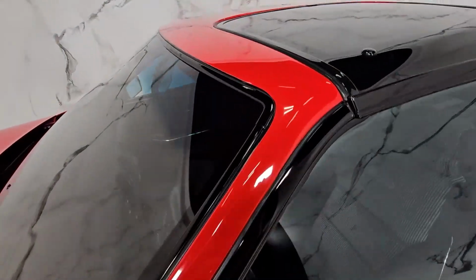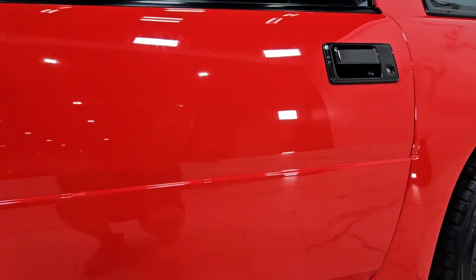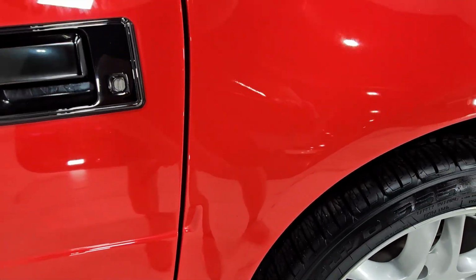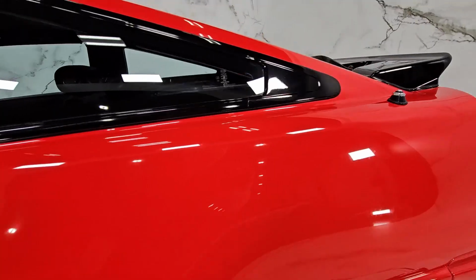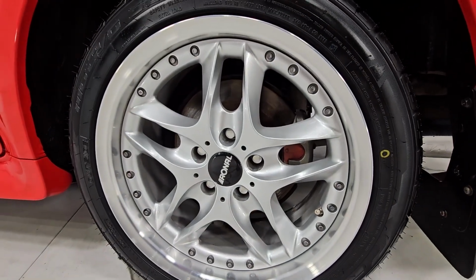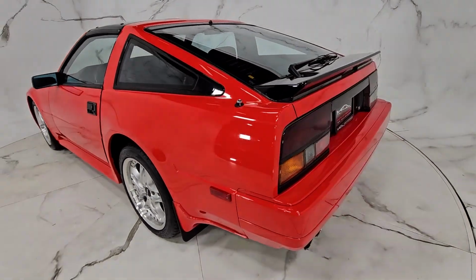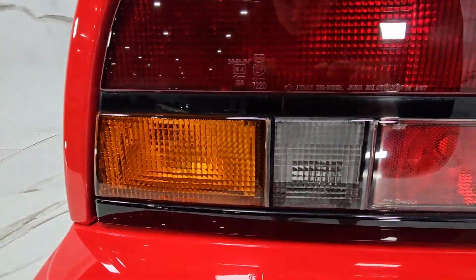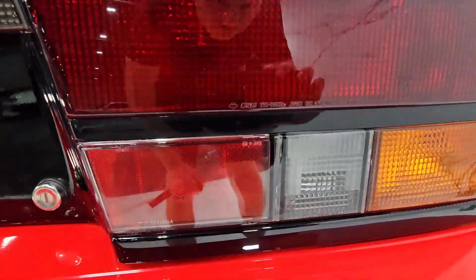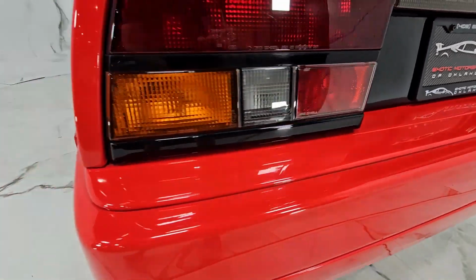Mirror looks good, A-pillar's clean. The rest of this is in amazing condition. Do have a chip right there. A couple small spots. Got some chipping here. Looking at that wheel, looks gorgeous. So it's the front left wheel is the only one here that I see with some rash. Looking really good. Bumper edge looks nice. The lights look good.